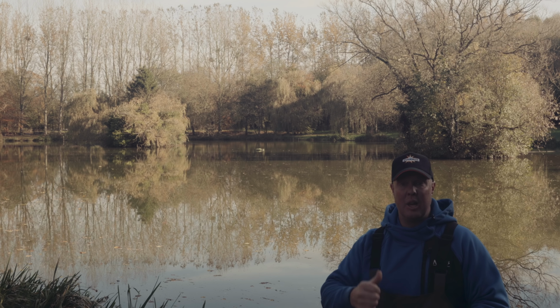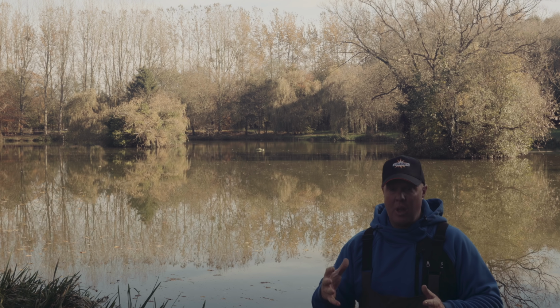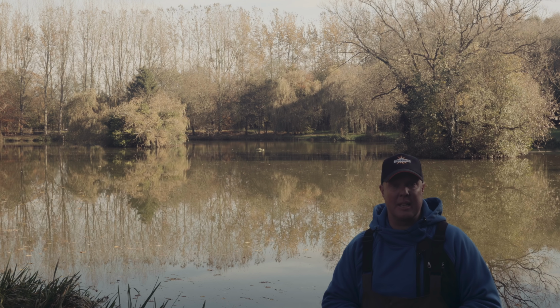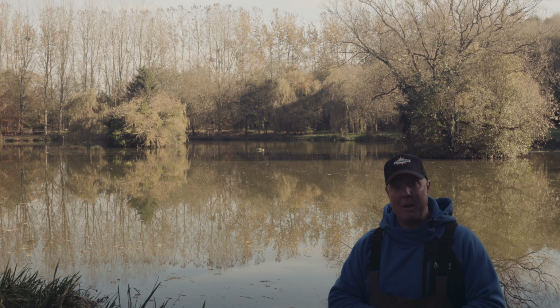Starting off on this one behind us, which is the Match Lake. And then, as I say, I'll talk you through the tactics that you can hope to adopt should you come here, and I definitely recommend you do come here, to get straight out and put some fish on the bank. So let's start off with the Match Lake then.